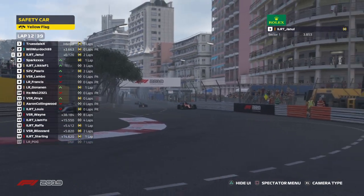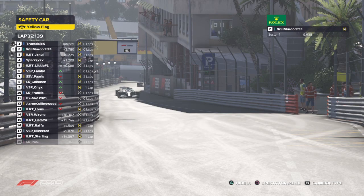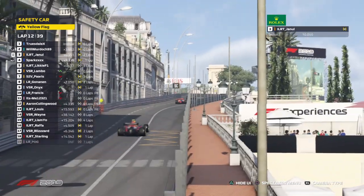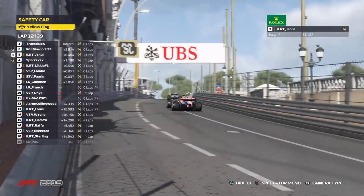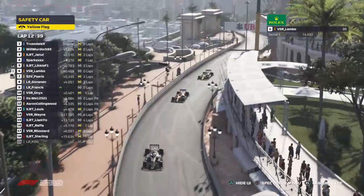I think he can race to the line. But I think Truesdale will just keep it. Truesdale was out in front, I should say. Murdoch does keep it, and Yanul has now benefited up into third place behind the safety car. Sparks into fourth, Lickle fifth, Lambo in sixth.